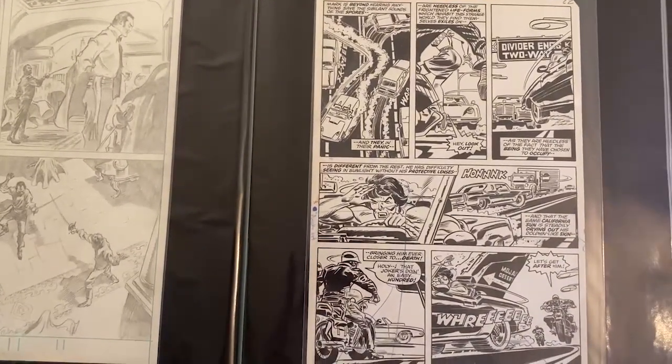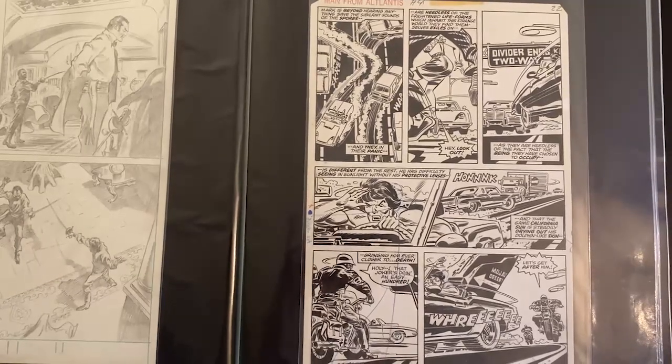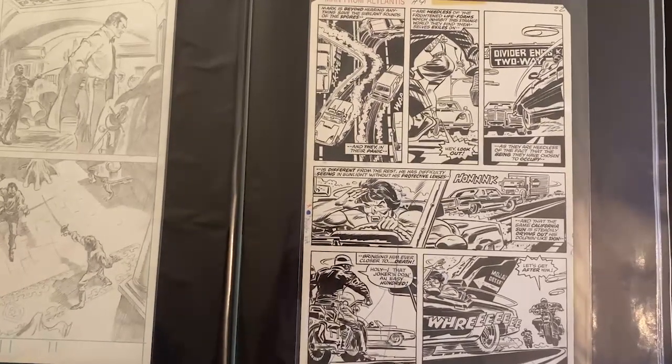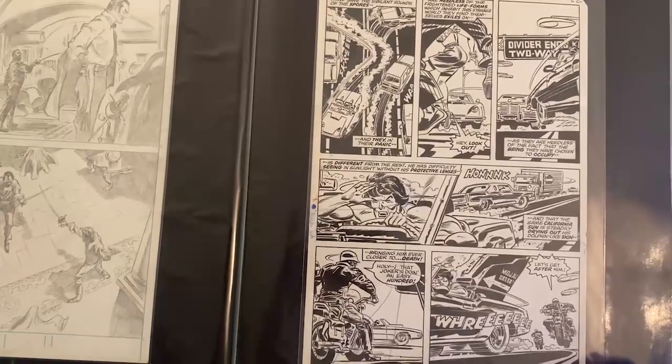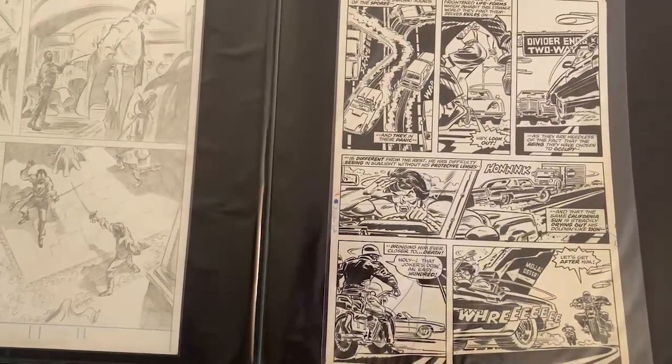This is a Man from Atlantis page by Frank Robbins. Really like the chase scene in this page. Lots of cool directional storytelling.